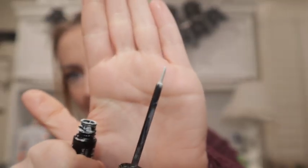It's really good. I do really like the tip of this eyeliner. It is so nice and fine for that really precise graphic eyeliner look, or just a regular eyeliner look.